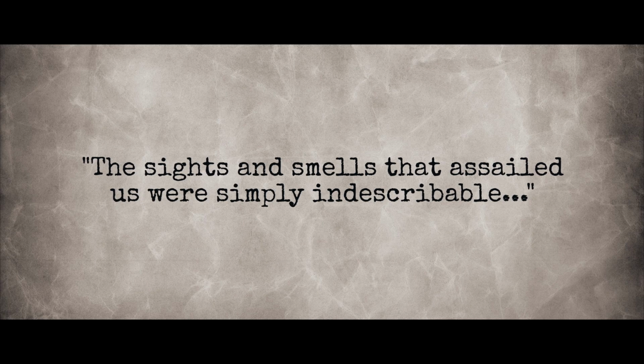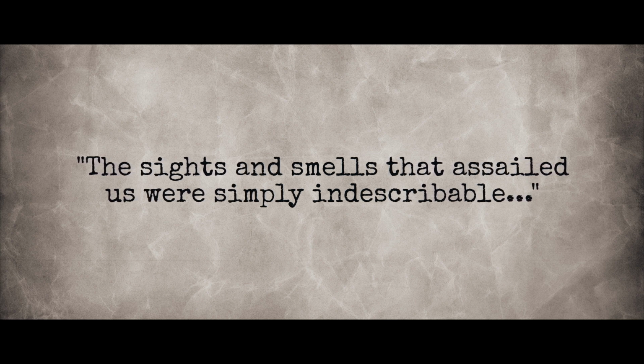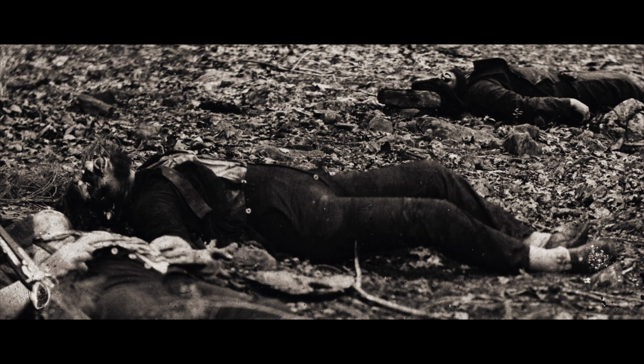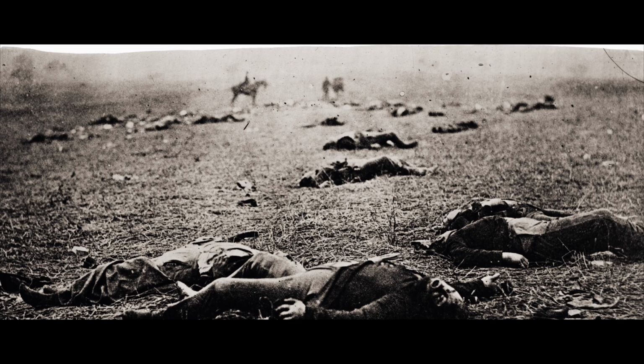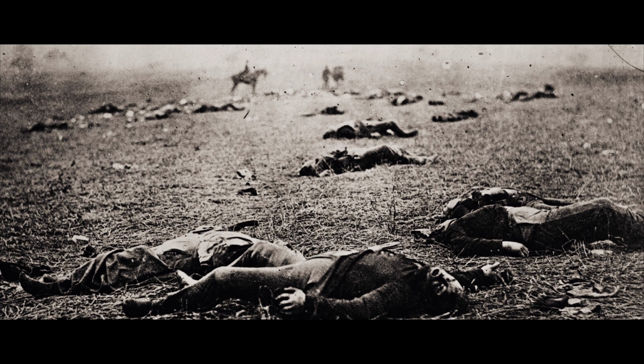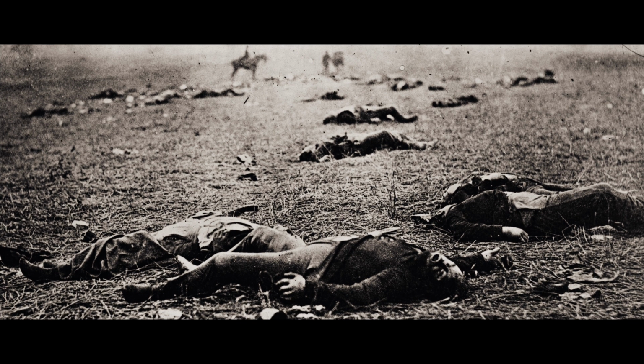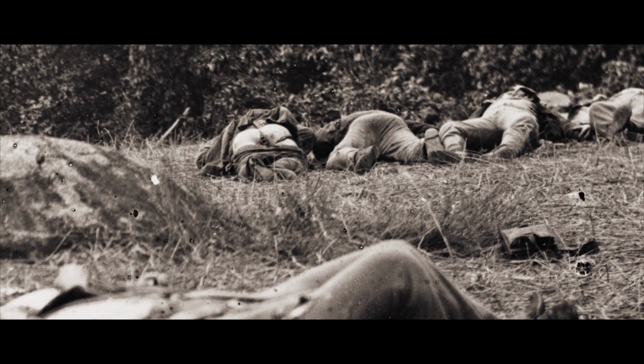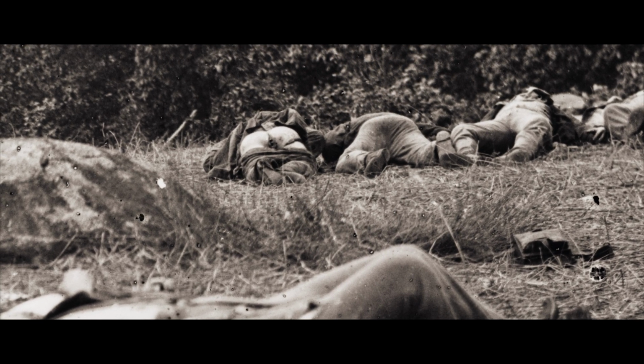Burial parties were quickly formed and many Confederate prisoners were forced to cover up the dead. One of them wrote, "The sights and smells that assailed us were simply indescribable. Corpses swollen to twice their size, asunder with the pressure of gases and vapors. The odors were nauseating and so deadly that in a short time we were all sickened and were lying with our mouths close to the ground, most of us vomiting profusely."